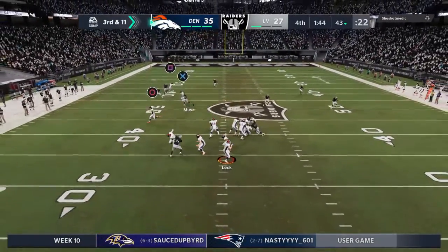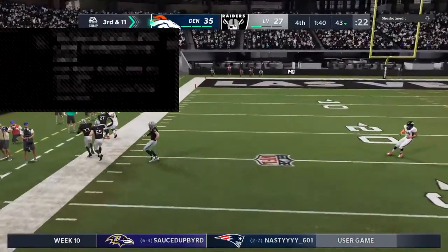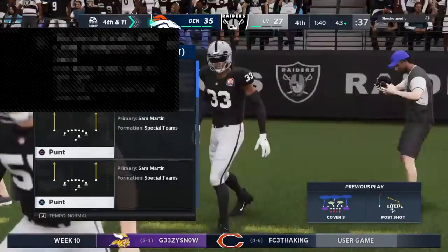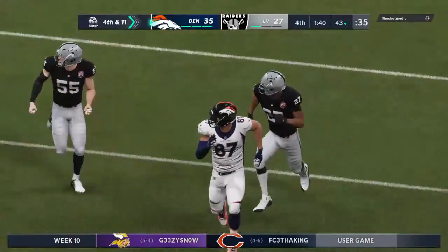Back to throw. Locke. He'll fire one downfield for Fant. And this would have been intercepted if he could have gotten the feet in. He didn't, so it's incomplete. Well, that one really could have turned this thing upside down.